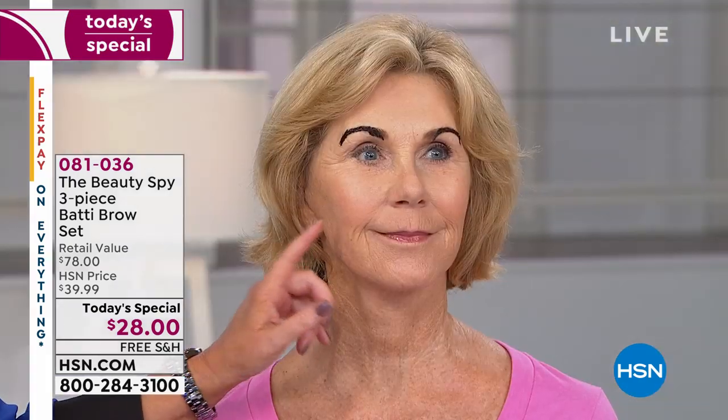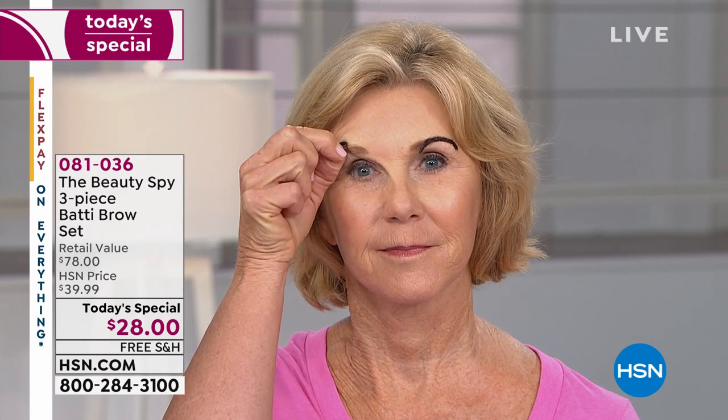So what you're going to do is first you're gonna just choose your color. We'll talk about color in a second. Okay. You're going to apply it. You're going to allow it to dry for 2 hours or more. That doesn't sound like a long time when I tell you that then you peel it off and you reveal brows that will stay for up to 10 days. Like, that is just crazy talk.